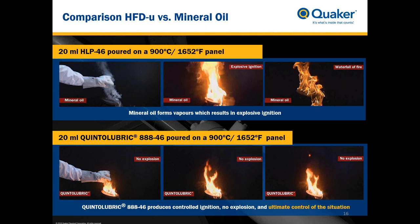Here on this snapshot, you will see the mineral oil poured on the hot sheet. It gives a lot of vapors, which are spreading around. The moment you get an ignition, it explodes, and you get this. It puts all the vapors into fire. You get this mushroom type of explosion, which in the end results in a waterfall of fire. You cannot see here very well, but also the burning oil that comes on the floor continues to burn for a while.